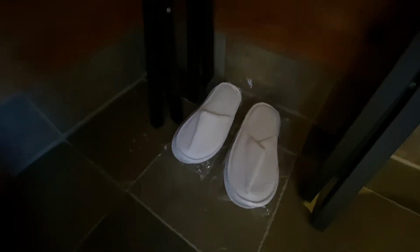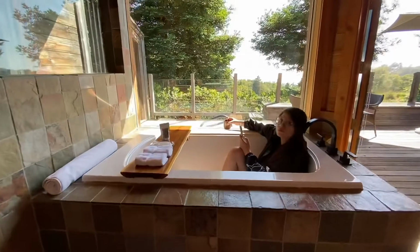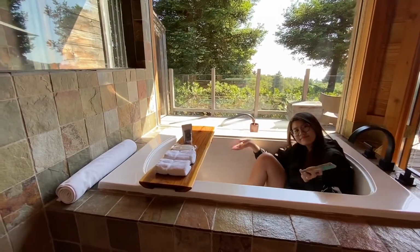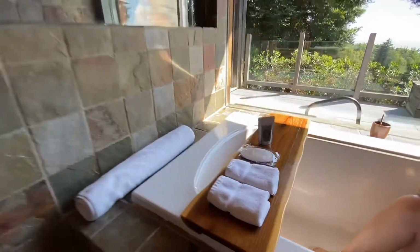Some storage. And this hotel knows their audience well. They know we like little slippers. Off to the side. Oh, hi. We have a very nice bathtub, fully equipped with little towels, bath salt, and a little scrubber.